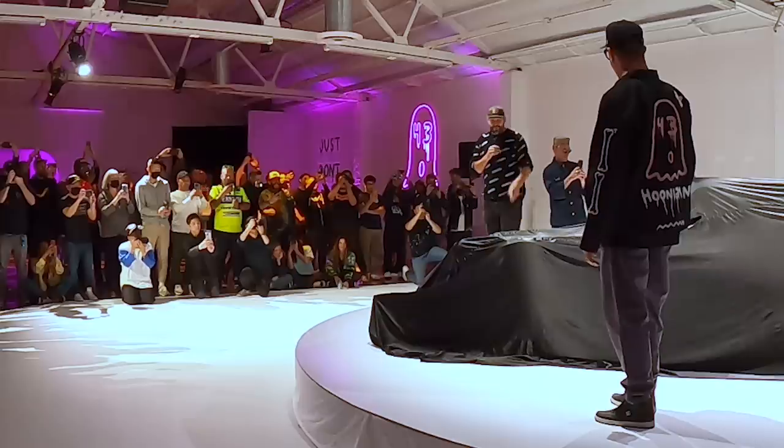Move out the way, man. People don't want to see you. They're here for this. This is great, but that is the coolest car ever made in the world.